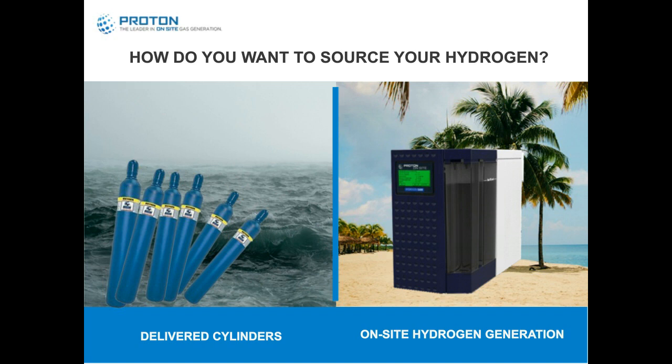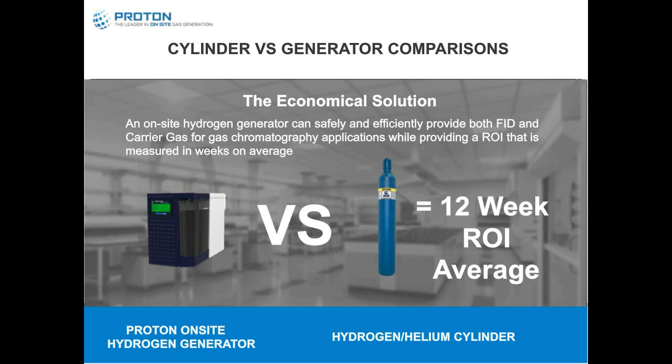An on-site hydrogen gas generator can safely and efficiently provide both FID and carrier gas for gas chromatography applications while providing an ROI that is measured in weeks on average. A Proton hydrogen gas generator uses pure water and electricity to generate high purity hydrogen at a fraction of the cost of delivered hydrogen or helium, while increasing lab productivity and reducing risk.